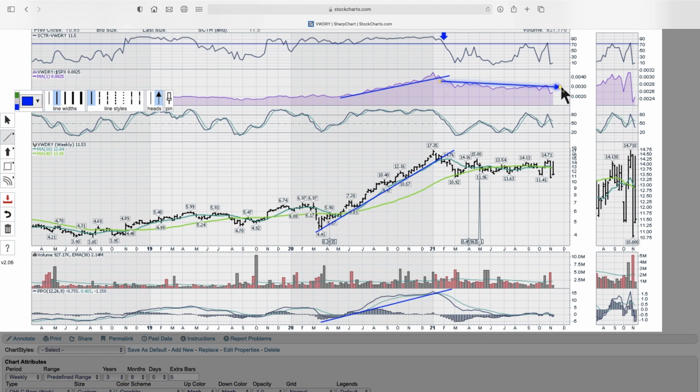There's no real reason to own the stock. And it continues to make lower highs and lower lows. From this recording during the last week, this thing drops from $15 to $11. So you've lost 30%. And then you've got your PPO momentum indicator going below zero. If it's going below zero, something different is going on, and we need to be aware of that.